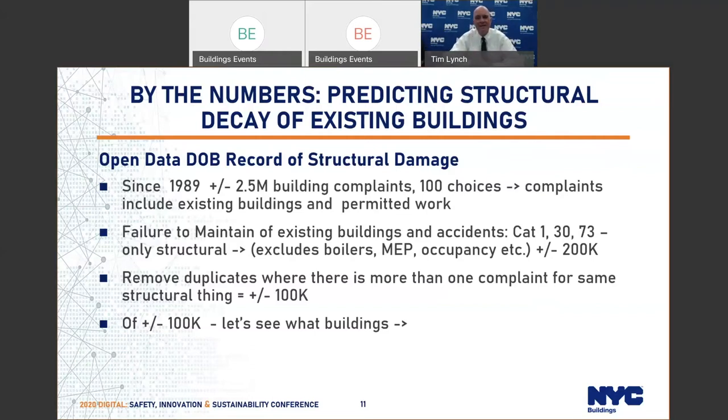You've got 100 complaint categories. Well, we didn't find that there were 100 complaint categories for structural issues. We found that there were about 4. It was category 1, 10, 30, and 73. We didn't put 10 up here, but it turned out that you can use 1, 30, 10, and 73, which were really failure to maintain in existing buildings. Now, that made it much easier to scrub our complaint screen, which is open data records, to see where the trouble was in existing buildings.